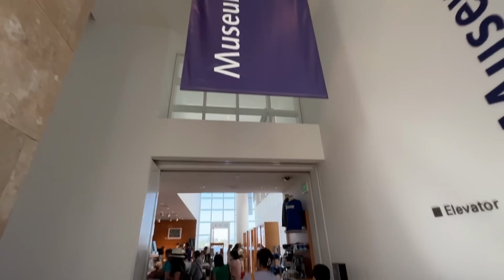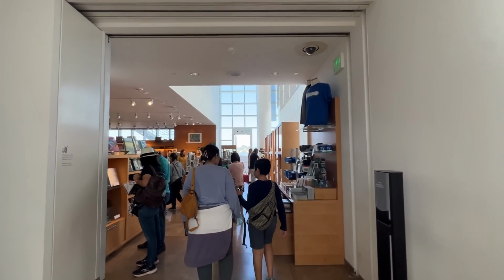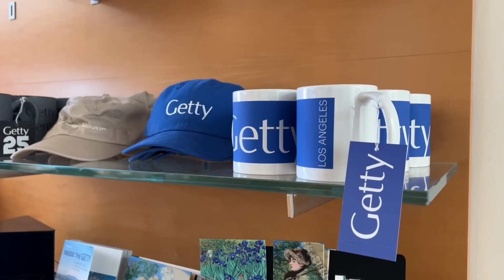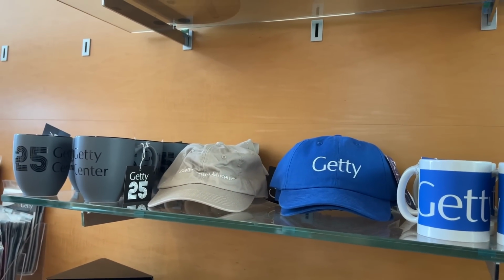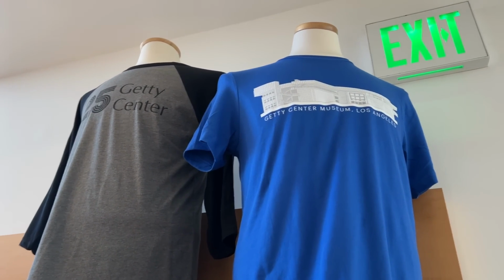It's the end of the day. We're gonna go to the museum art store, see what they got to offer. We got some Getty merch. Brand new to the museum. Even t-shirts.